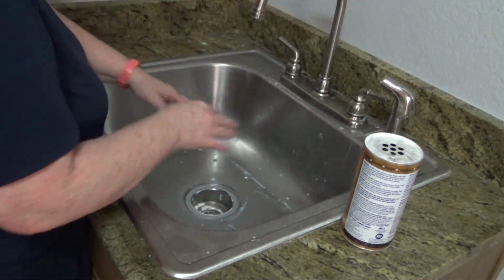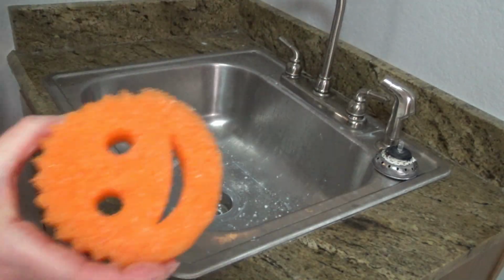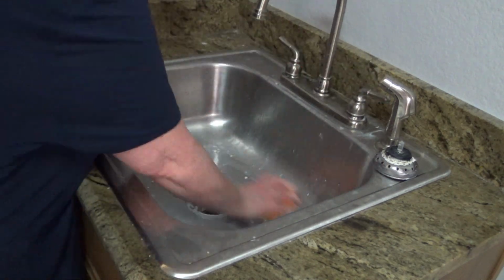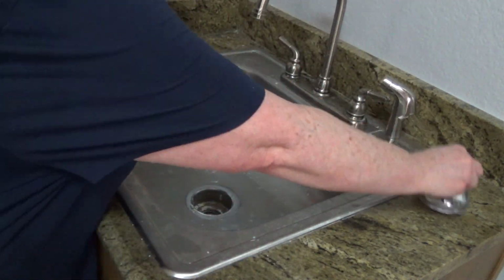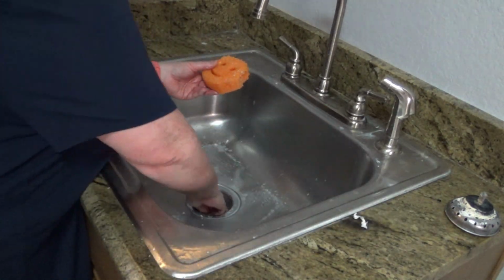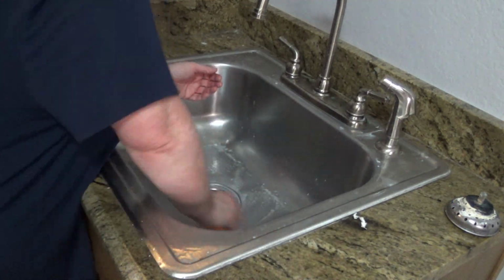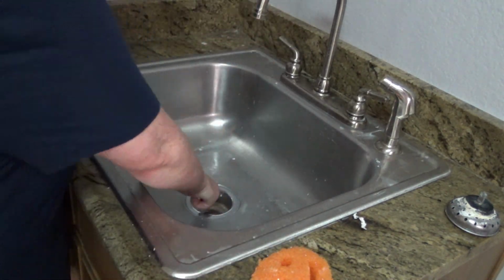I had spilled paint in the sink. Oh, it was a mess, and it's taken me forever to get this cleaned. I've tried everything. What I found during this cleaning session was that the Bar Keepers Friend and the Scrub Daddy worked the best. I did not spend a lot of time on this because I just didn't want to spend that much energy on it, and I will take care of it later.